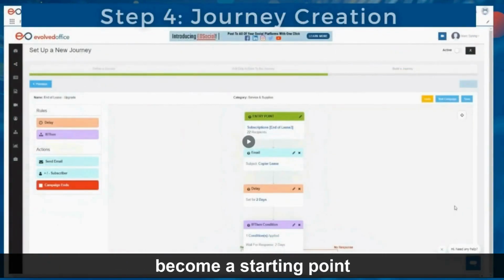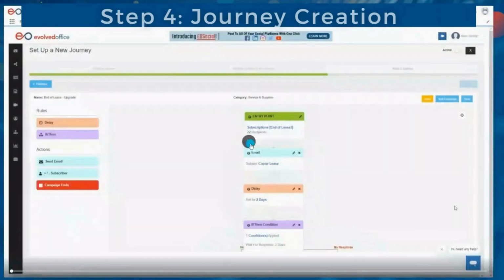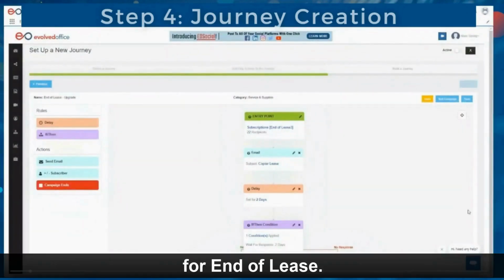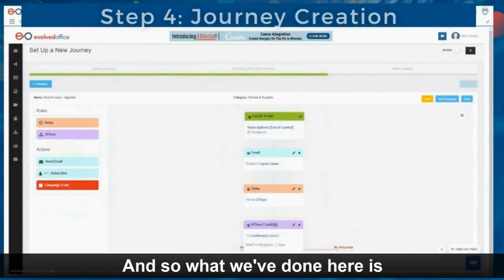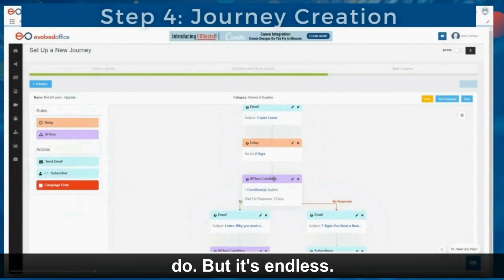Campaigns become a starting point of a journey. If you see here this subscription list, that list is the list that came from Agent Dealer, is the starting point for a drip campaign for end of lease. And so what we've done here is just built out something to show you an idea of what you could do, but it's endless.